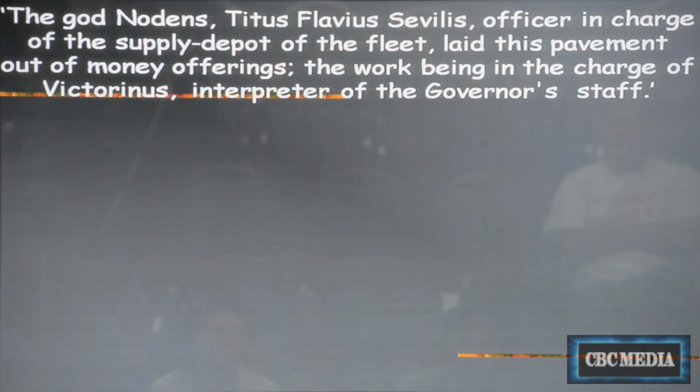Now, Titus Civilis was the man in charge of the supply depot as the Roman armies brought their goods in to their assorted soldiers. It would land in Gloucester County, where this particular place is. The person who actually did the work is a man named Victorinus, and his name is on this art piece. This art piece is in the Roman Museum in Lydney Park, and this is the piece.